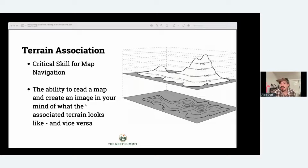And then as well, it's the opposite, right? It's the ability to look out at the terrain and imagine in your mind's eye, what should the map look like? Based on where I'm looking out and what I see in front of me, where should I be on this map, essentially?